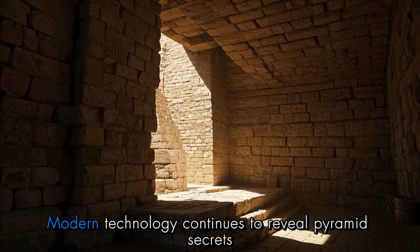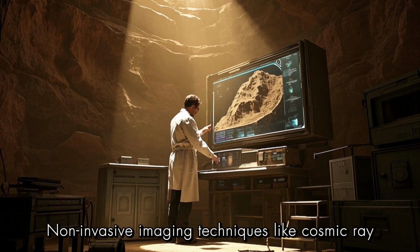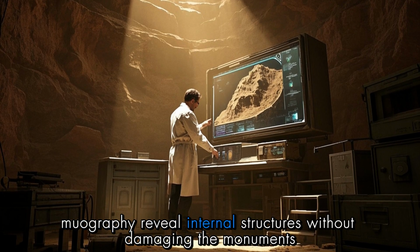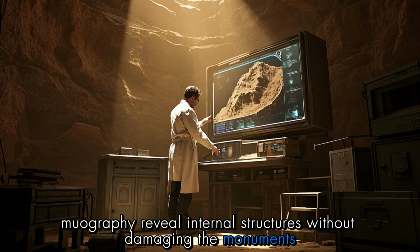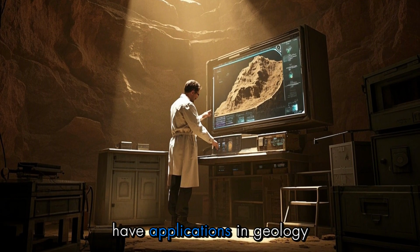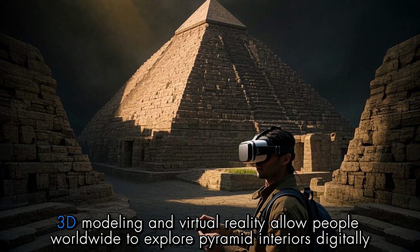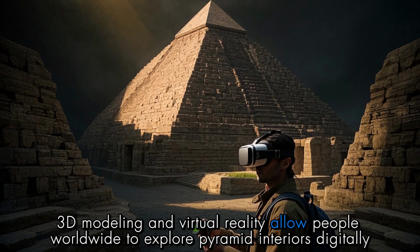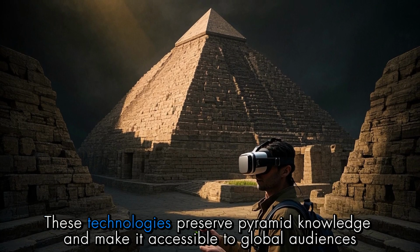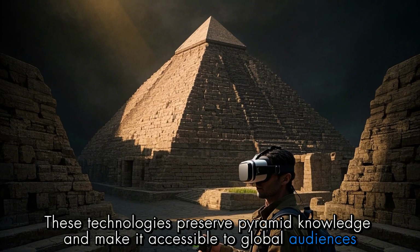Technological legacy. Modern technology continues to reveal pyramid secrets. Non-invasive imaging techniques like cosmic ray muography reveal internal structures without damaging the monuments. These technologies, developed for pyramid research, have applications in geology, archaeology, and materials science. 3D modeling and virtual reality allow people worldwide to explore pyramid interiors digitally. These technologies preserve pyramid knowledge and make it accessible to global audiences.